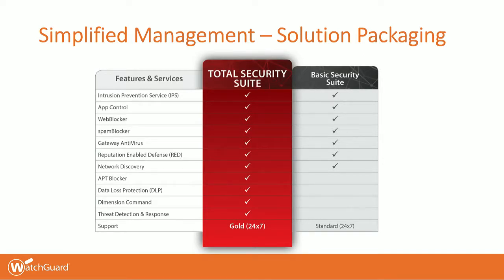Another important aspect that I want to highlight is solution packaging. As I mentioned, most of the time it's very critical that these service provider partners are dealing with multiple vendors. So how easy is it to get the breadth of the portfolio from one simple packaging of a solution from one vendor as much as possible.